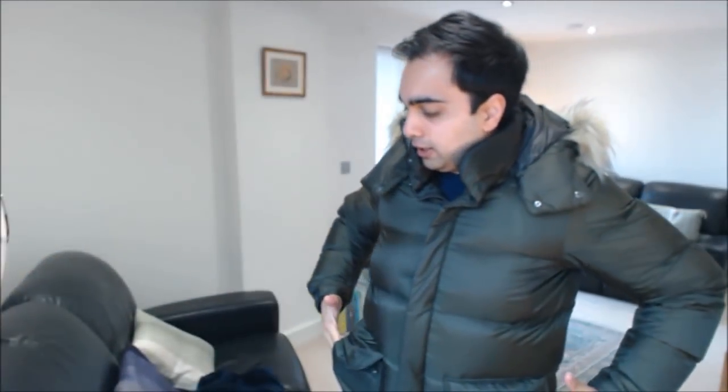You've got 2 pockets here that are sideways, so you can put your hands in here, and you've got 1 inside pocket and 2 flat pockets just here. And it's just great, it fits really nicely, and it's been essential for me in the winter time. Love this jacket.